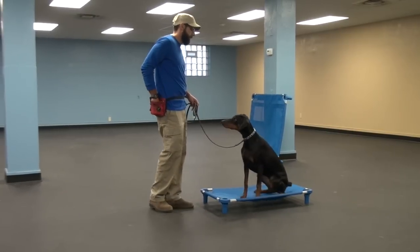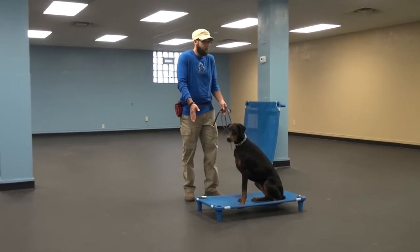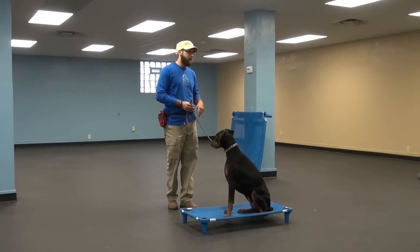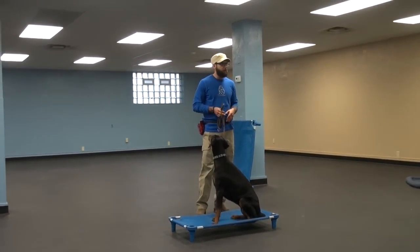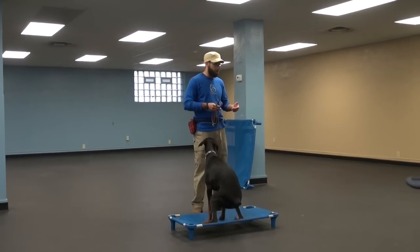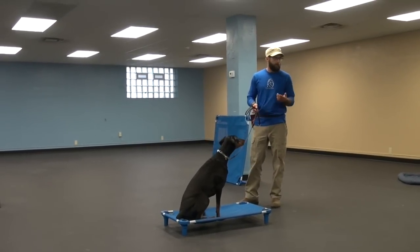Place. Yes. It's very loose training right now. I'm pointing. I'm not being real technical because I'm just putting ideas in her head at the moment. Later on, as she gets more tuned into the leash and is controlling herself better, I'll be a lot more clear: place, then point, or then give guidance. But right now, it's just early work.